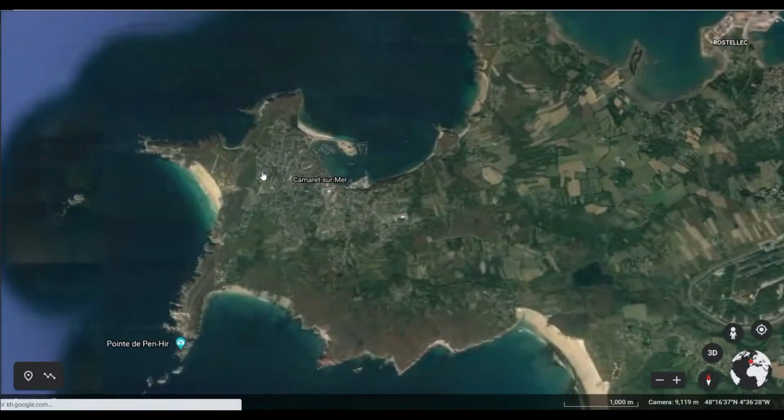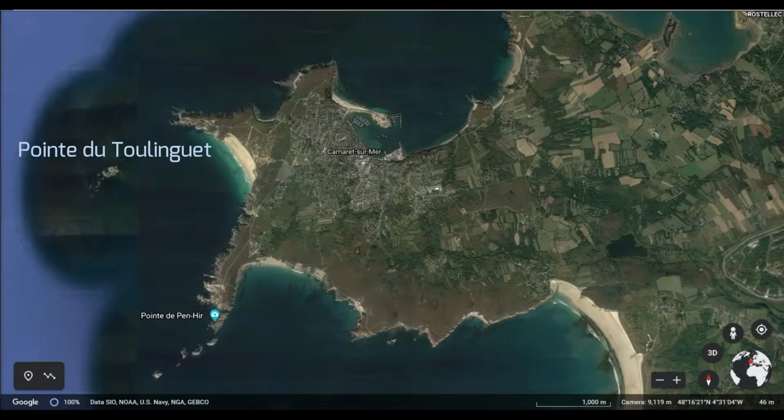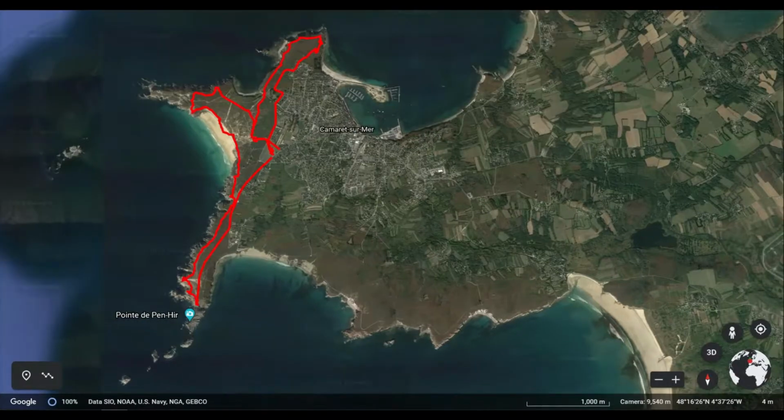Funny, but it looks like we have another three fingers, three points, called Pointe de Grande Croix, Pointe de Goulinette, and Pointe de Penhir. And our goal today is to make a circle connecting all three of them. This is my recording from this day. It looks like I did two small circles because I had to go back to the car to pick up my boyfriend.